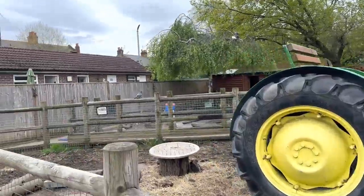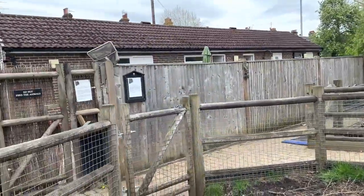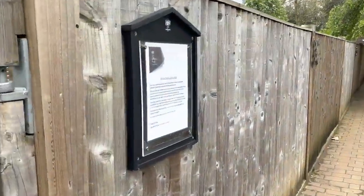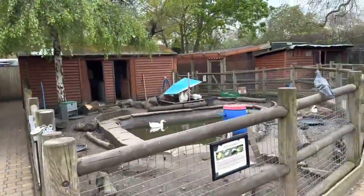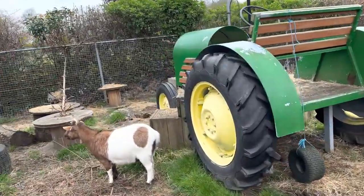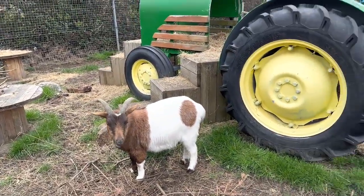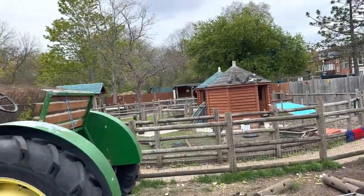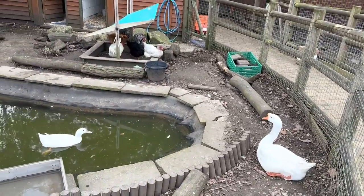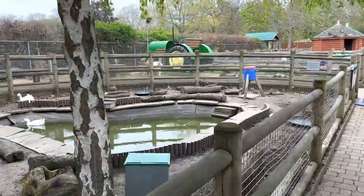Always nice to see this sort of stuff. Squirrels in there, see what they can snaffle. Sign that clearly says do not feed the animals. White duck with a limp. That's kind of good. Hello, hello, hello. Oh, what a great surprise.